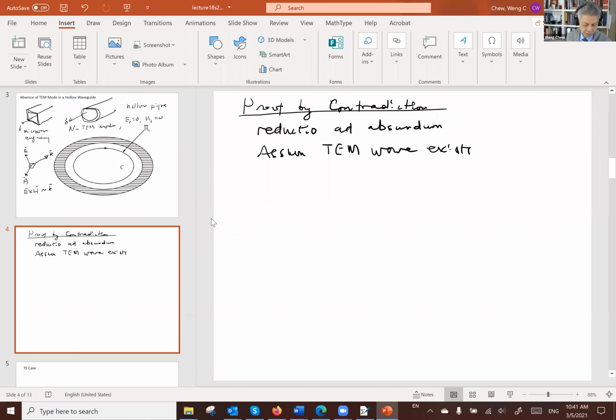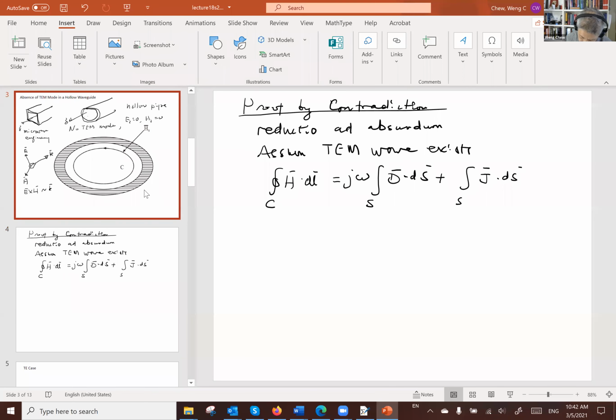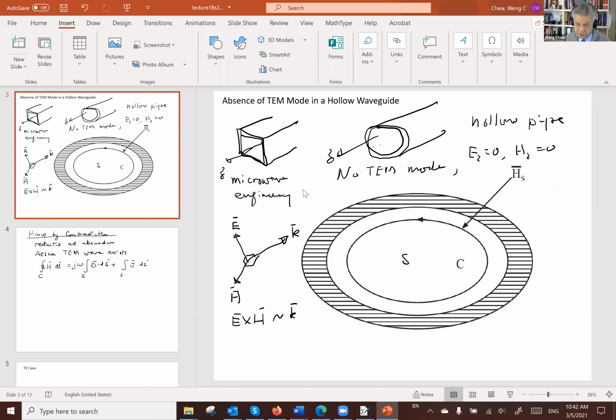Okay, so if this does exist, then we have a contradiction, because if the magnetic field is there, then if we perform this integral on Maxwell's equations, this integral says that it has to be, by Ampere's law, equal to the integral of D dot dS on the right-hand side, and then must be equal to the current, J dot dS on the right-hand side, okay? Where S is this region that is enclosed by C, okay?